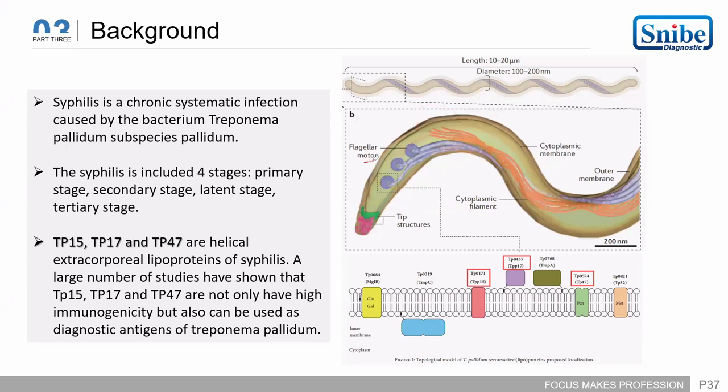This part is the flagella, and this is the tip structure. This is the cytoplasmic filament, this is the cytoplasmic membrane, and this is the outer membrane. If we look at the structure, they have different genes: TPK84, TPK319, TPK171, TPK435, and TPK574. So this is the genomic and phenotypic structure of the bacteria.